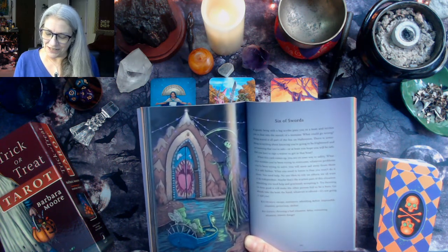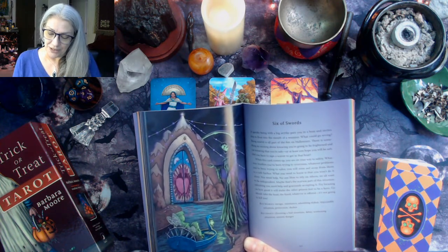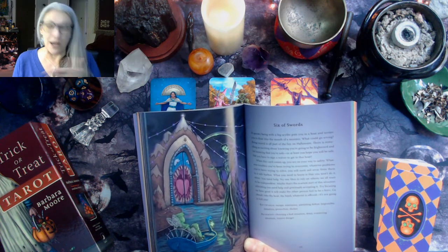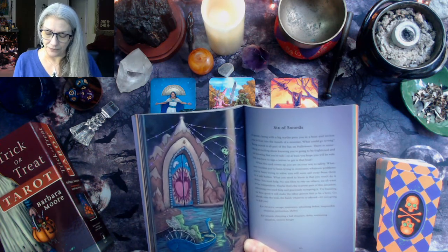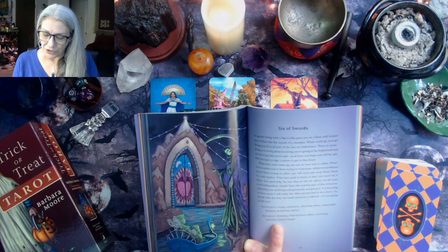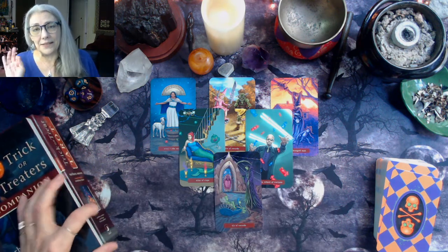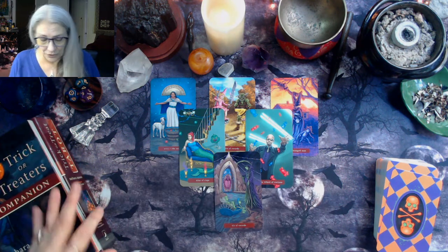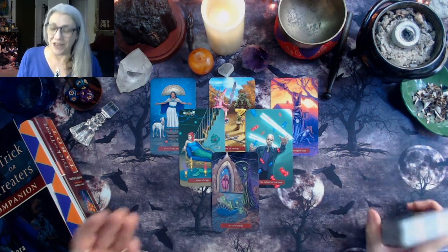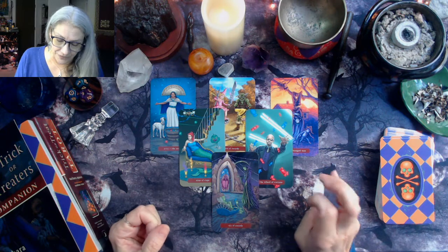Keywords are escape, assistance, admitting defeat, impossible situation, protection, and shelter. So the impossible situation part might be the only winning option, is to get out of the situation. Protection and shelter. Reversed is choosing a bad situation, delay, worsening situation, and unseen danger. Again, Barbara Moore's writing is impeccable. It's wonderful. But in the context of this reading for you, Roxanne, and we spread this out to everyone generally, it says that you will be moving out of this situation.